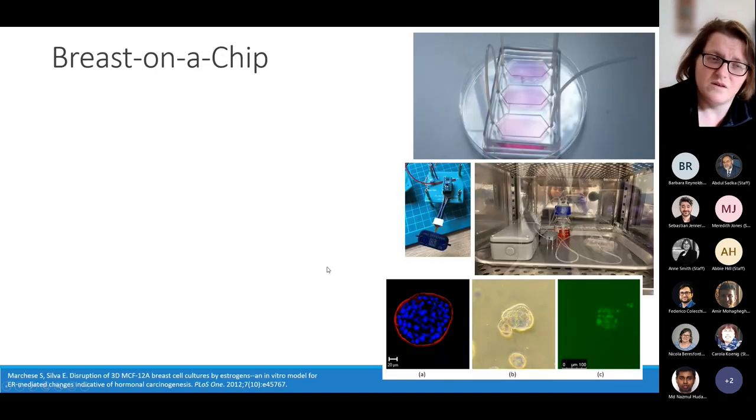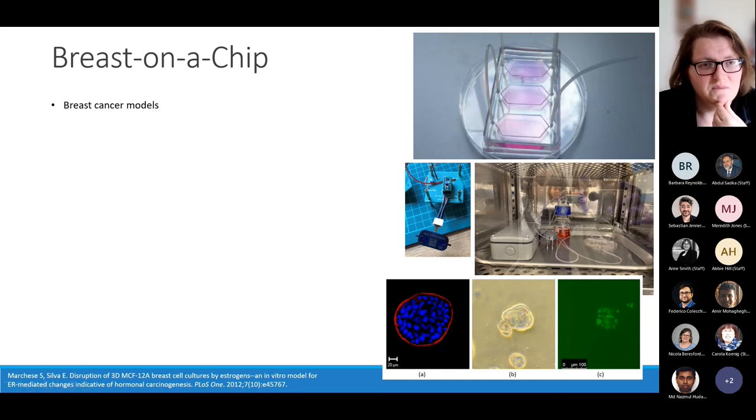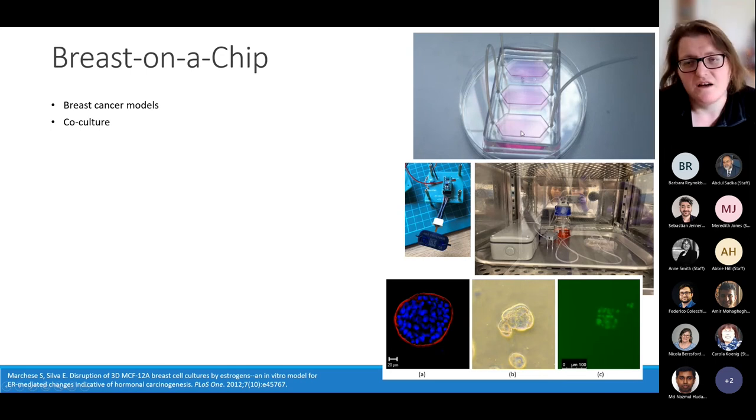The other project, or main project that we work on, is breast on a chip. So this is using breast cancer models. We do co-culture within these. So these are quite large chips.